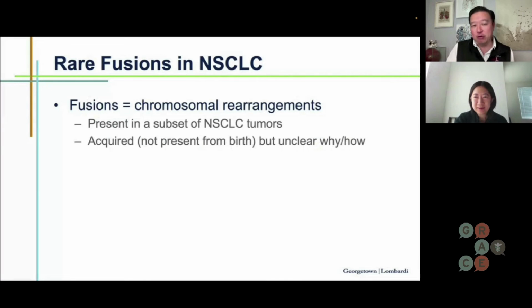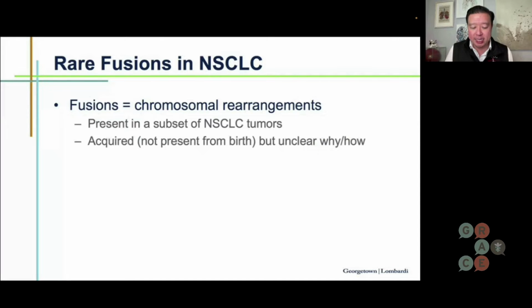We're talking about RET fusions here, and fusions, as we know, are the same as chromosomal rearrangements. These are genomic alterations. These are findings in a subset of non-small cell lung cancer tumors. It is rare to find some of these, but they're very important. When we talk about these types of genetic changes, these are acquired. And by that, we mean they're not present at birth. They're not things that we pass on to our offspring.